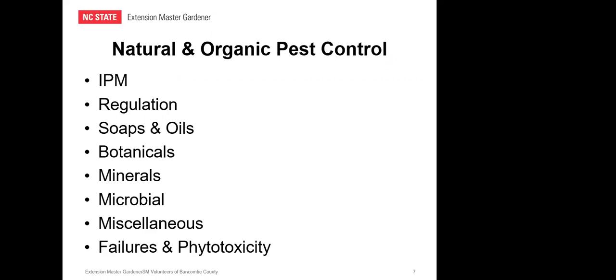And after each of these sections, I've got a question slide. We'll pause, and if you have a question, you can go ahead and submit it in the chat box. Allison will go ahead and then share that with everybody, and I'll attempt to answer those questions. We probably won't have time today to talk about pesticide failures and phytotoxicity, but I'll give you a reference that has some good information about that. So here we go.